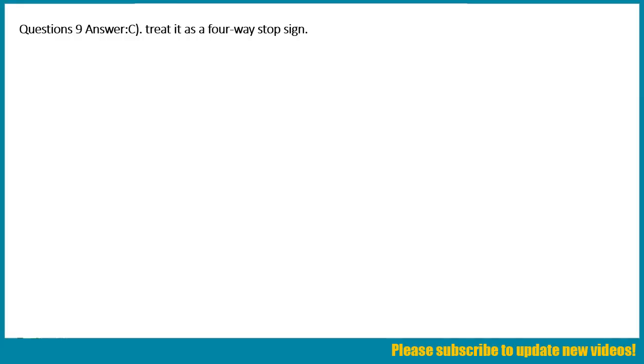Question 9. Answer C. Treat it as a four-way stop sign.